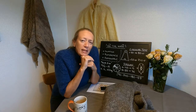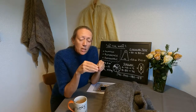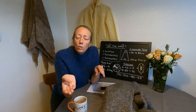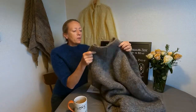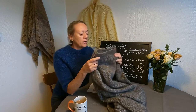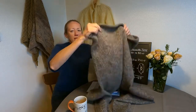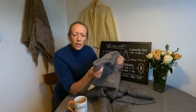And why I don't really believe in it is that when you do a swatch, you are very focused on doing that swatch. And that gauge, it can be difficult to hold that specific gauge for a whole garment. Because if you're knitting a sweater, and in the beginning, if it's a top-down sweater, it's easy, there's not that much fabric to hold in your lap. And then you continue knitting. And when you get down here, it's a little bit difficult. It's heavier and it will pull and change gauge.